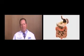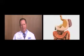Gastroesophageal reflux disease is a common condition in which the stomach contents, either food or liquid, leak backwards from the stomach into the esophagus. This action can irritate the esophagus, causing heartburn and other symptoms.